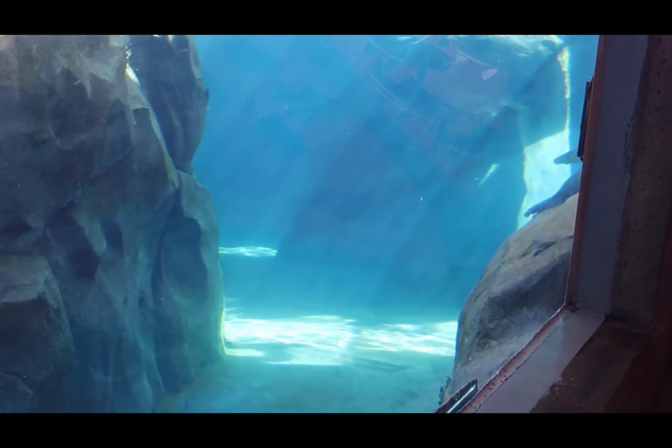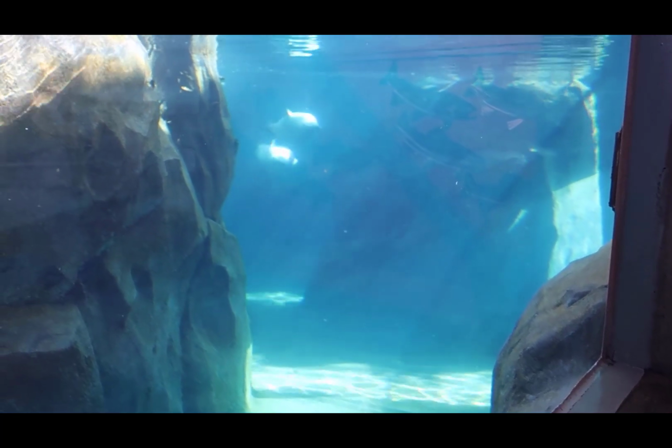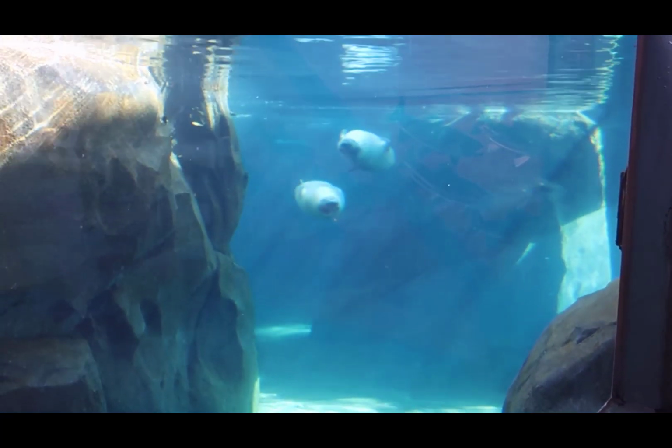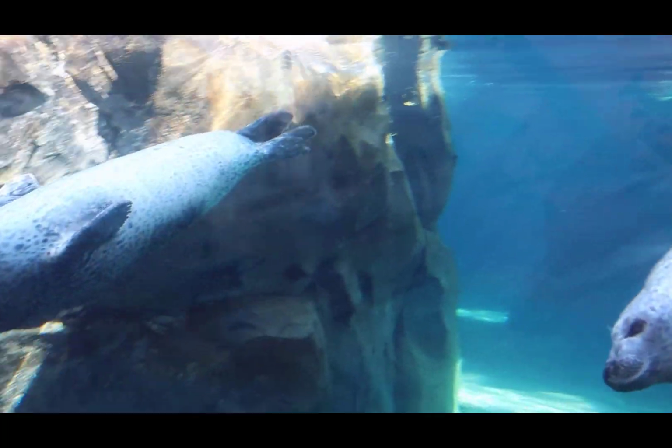These harbor seals were also extremely active, more than usual. Unfortunately, the glass is extremely reflective, and there are just times you want to spend on one animal.